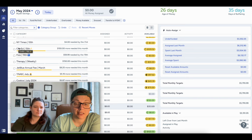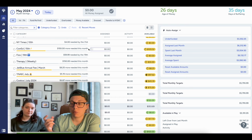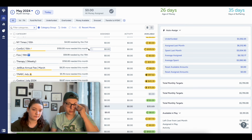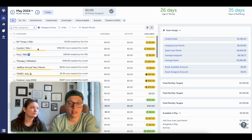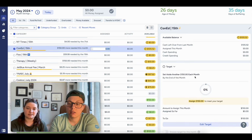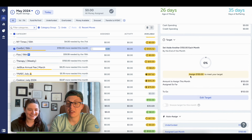Where it gets a little more different is our Con Edison. This is our gas and electric bill. This bill, we budget above what we think it's going to be in the winter, because in the summertime, when the AC is going, that bill cranks. A lot more money. So we want this one to build. It is going to be more than expected later in the year. And this is the kind of target that used to be a monthly savings builder.